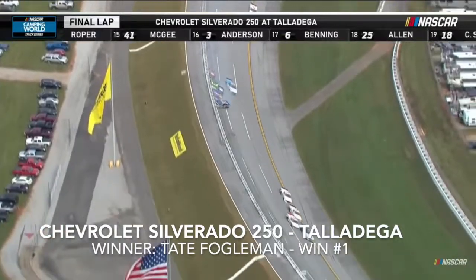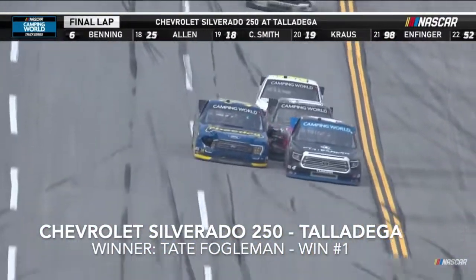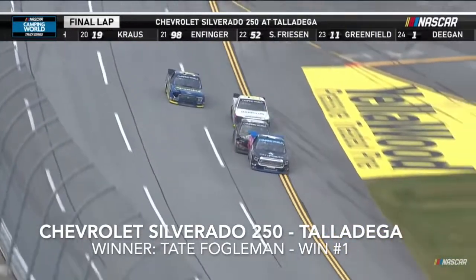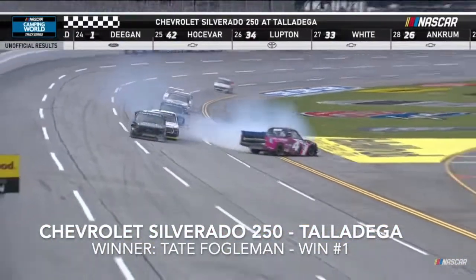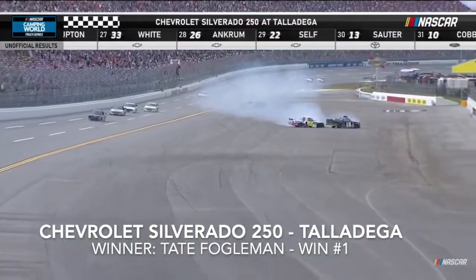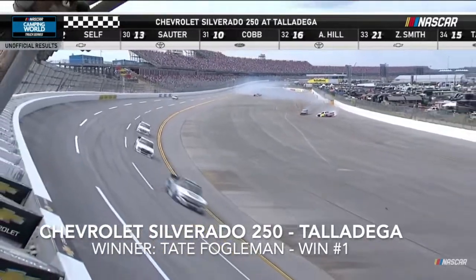Still green, coming to the end. They're still green, and Nemechek makes a move to the inside. To the bottom. John Hunter Nemechek getting a push, trying to make it to the line. Fogelman is behind him. Fogelman wants to make a move. Can Tate Fogelman do it? He wrecks Nemechek, and it's Fogelman. Tate Fogelman wins. Wow, and the truck is now destroyed.